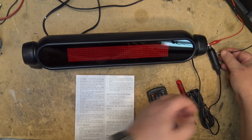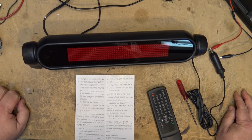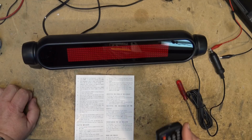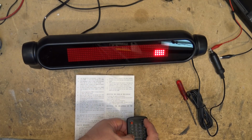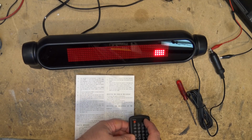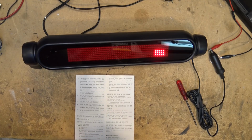When you turn it on, it'll just do that, and it won't display a message. I press the banner button. I want to edit it, so I hit edit. There we go. And now I'm in the banner. I'm editing the banner.